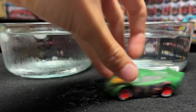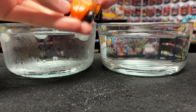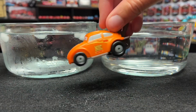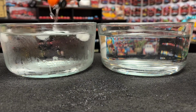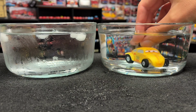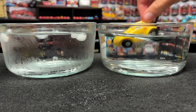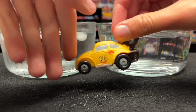Get out of here, McQueen. Had enough of you for now. Go off to the side of Mater over there. Which color will Royce change into if we put him into the cold water? He won't change at all. It'll just stay orange. Oh, I was thinking he was gonna change to red. He's changing to yellow. Oh, that's weird. I don't know why, I was thinking red. That's kind of cool though. It's a cool color change.